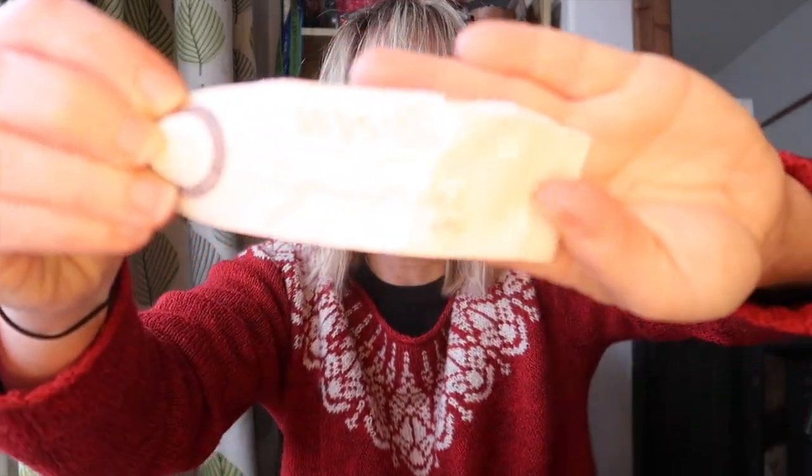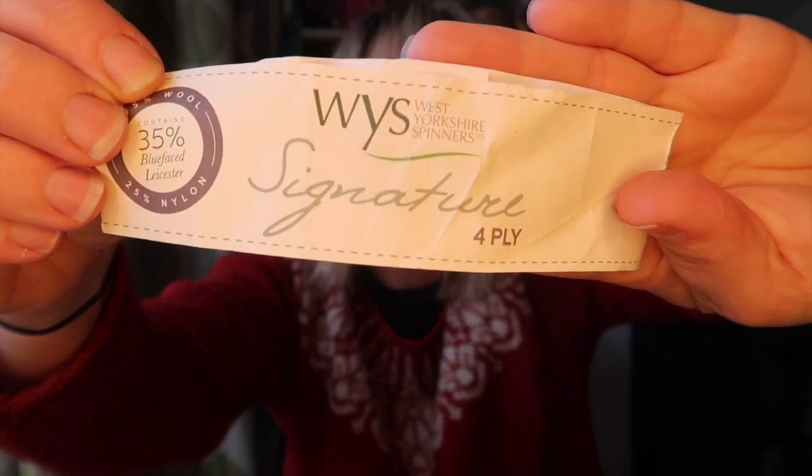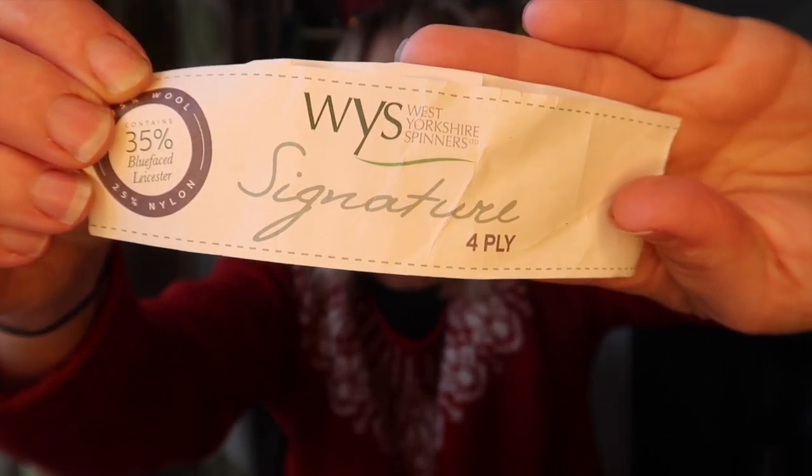So that's the main colour, and then the contrast heel and toes is in some West Yorkshire Spinners that I had in stash, which is a really good match actually for the Opal. It's quite a good workhorse yarn as well. And what is the shade? Don't know if it says on there actually. 08 240. It's just yellow, it's bright yellow.